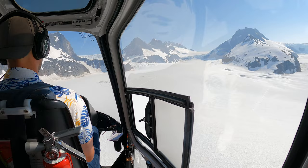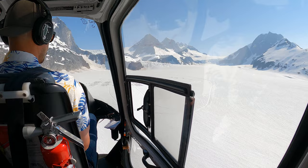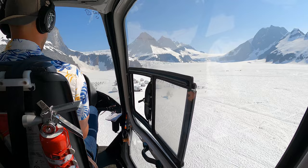The glacier is going to be the Herbert Glacier up here in Juneau, and the dog sled camp is completely up here, so it was really fun kind of seeing the whole camp as we flew in, and we are so excited to go do the dog sled ride.